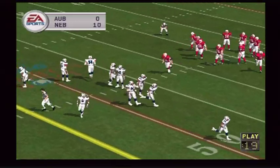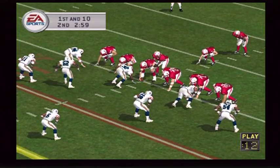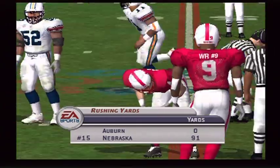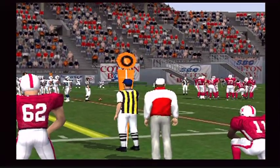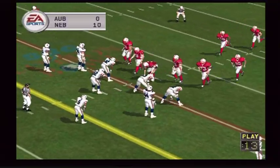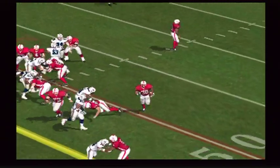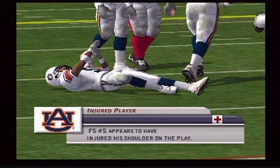They'll take over at the 45. The Tigers come out in a 34 defense. Handoff up the middle. Tackle at the 49. A pickup of 4 on the play. Second and 6. Ball right around midfield. The Cornhuskers go with the I formation. Number 10 gives it up the middle, shakes off a tackle. And down he goes at the 39. He appears to have been injured on the play.